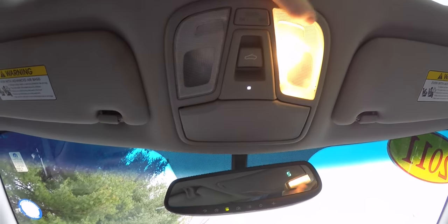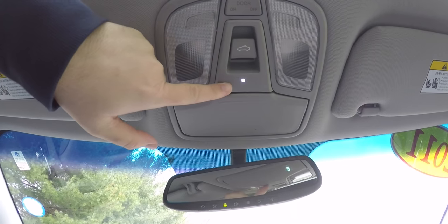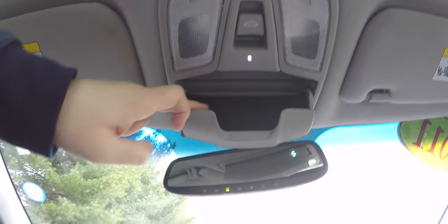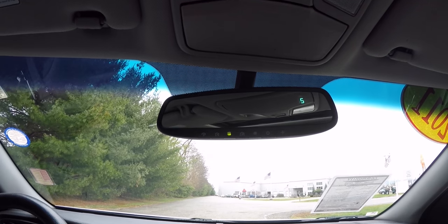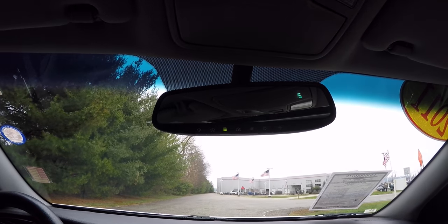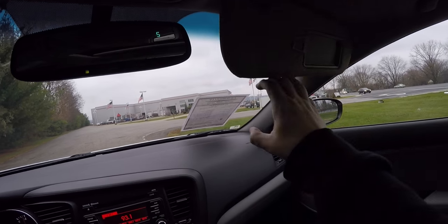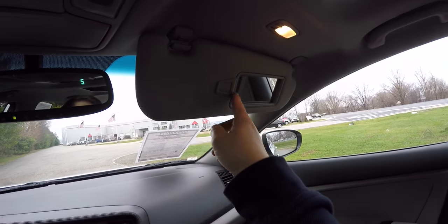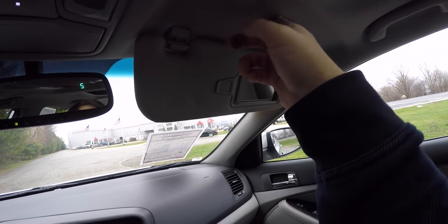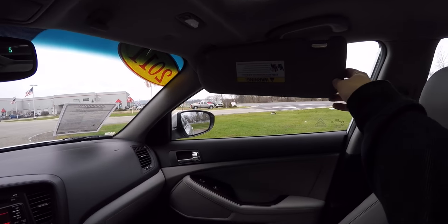Overhead, you have overhead map lights. You've also got overhead lighting, power sunroof control, ambient light, sunglasses holder. And you've also got an automatic dimming rearview mirror with integrated compass and 3-channel HomeLink universal garage door opener. You have vanity mirrors with a little clip and overhead lighting. Also the sliding visor.